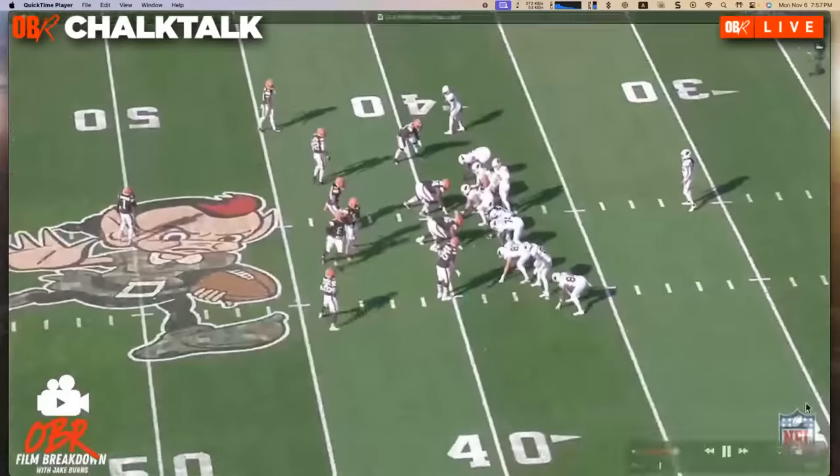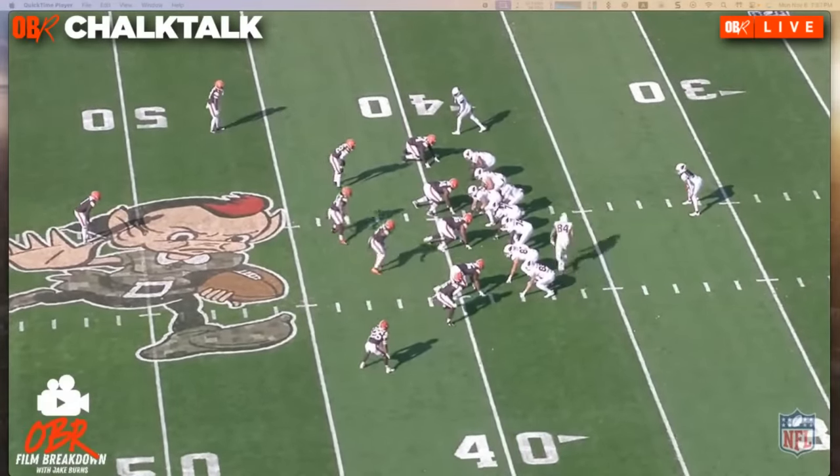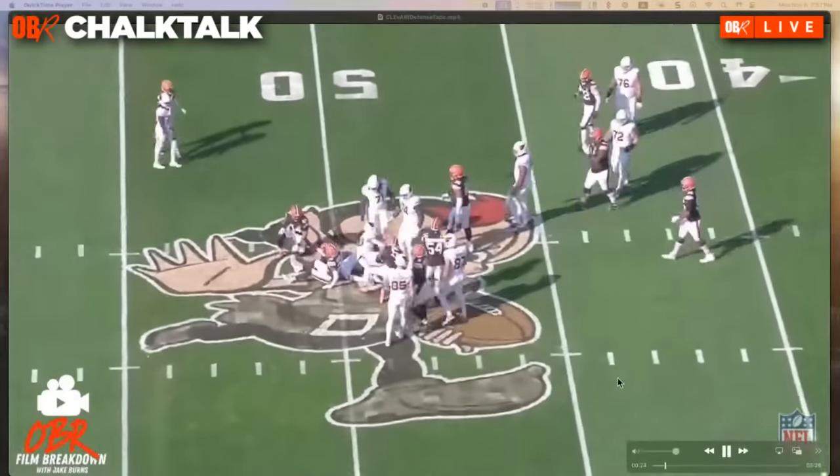Mm-hmm. Super. Okay. Next one we have split zone. We'll show it from the wide field so everyone knows the result of the play. And then as we get into the tight, we'll break it down. Right.